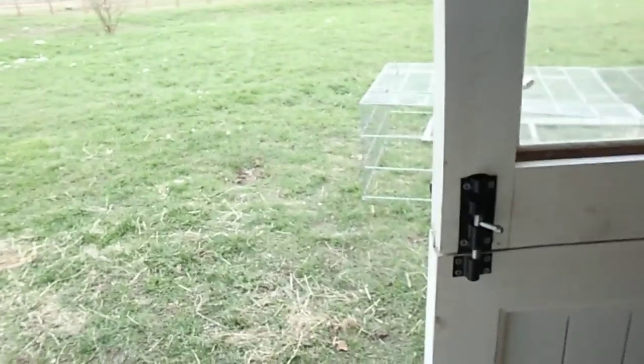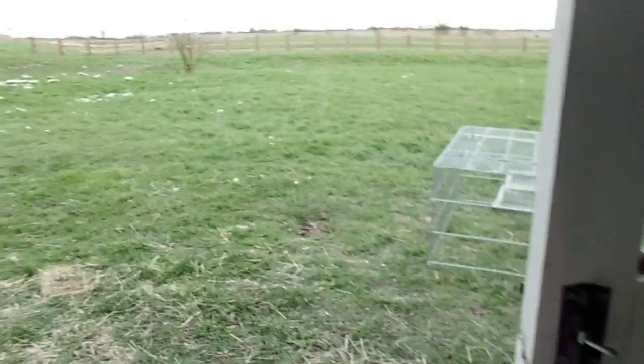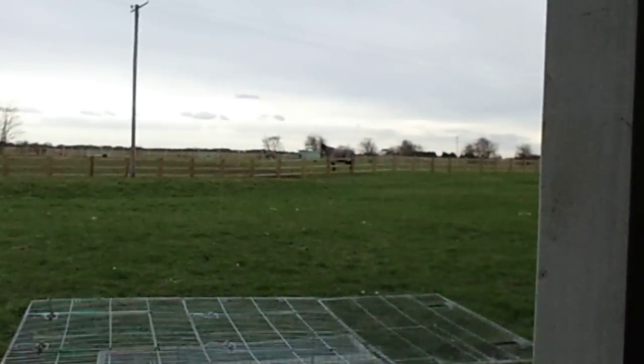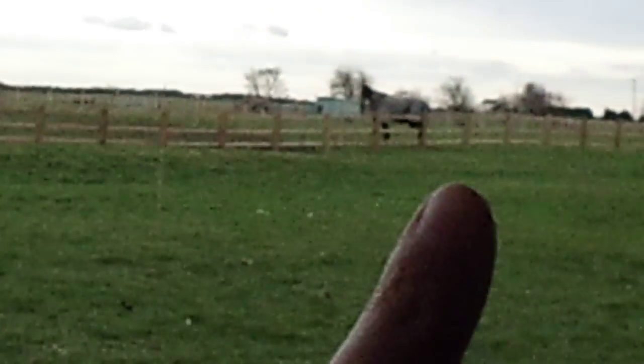Brought Lucy, Danny and James in. The other two are staying out tonight, I don't know if you can see them. There's Archie there and Toffee's there. But yeah, all the horses are done for tonight. We just need to feed the rabbits, so I'll just do that now.